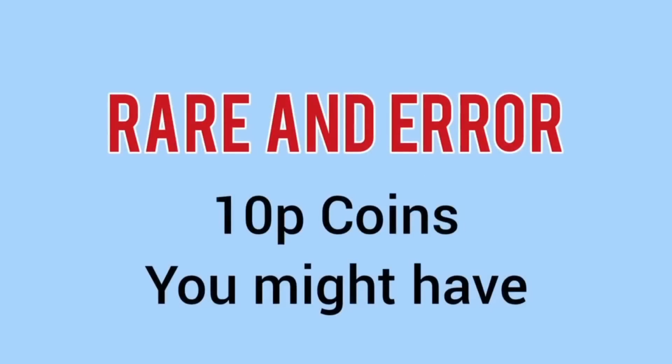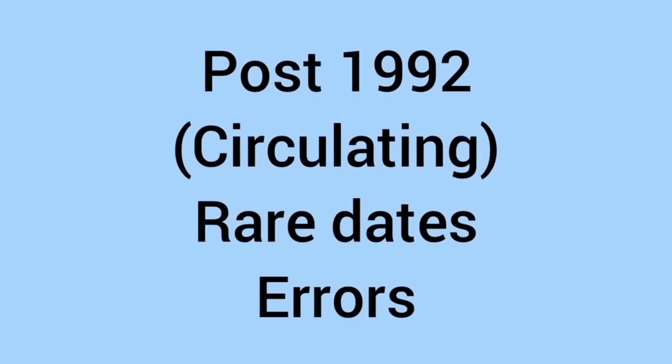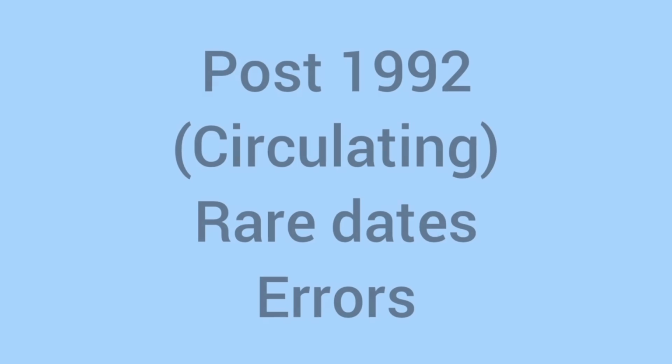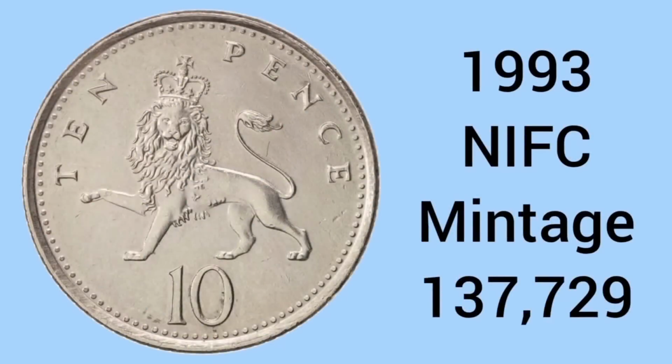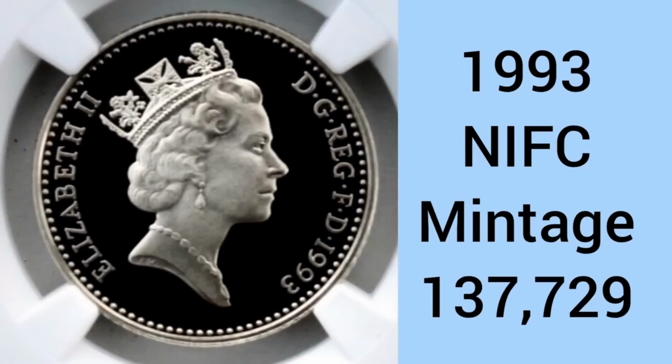Today's video is all about rare and error 10 pence coins that you might have in your change, as these are post 1992, so all ones that are in circulation. We'll do rare dates and then errors, looking out for the coins worth quite a bit of money that you may well have in your change or in your change jar. Beginning with 1993, which is not intended for circulation, has a mintage of only 137,729, and by the way, NIFC means not intended for circulation, so it shouldn't be in your change.